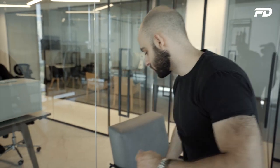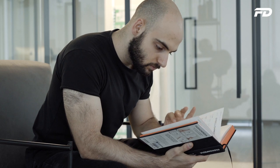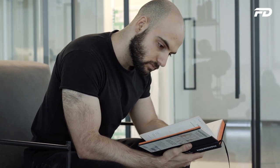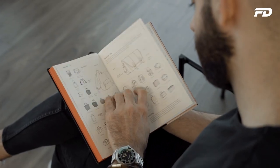Poses for fashion illustration. I love this. I actually have two of these, one for me, one for the team. And this is just a book with everything in it. Same company. I won't open it up because I don't want to put their business out there specifically. Obviously, if you like the book, and you should like the book, buy it. I cannot recommend it enough. But it has pretty much everything you need.